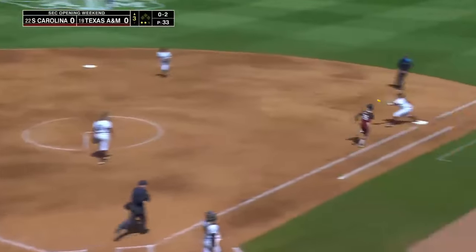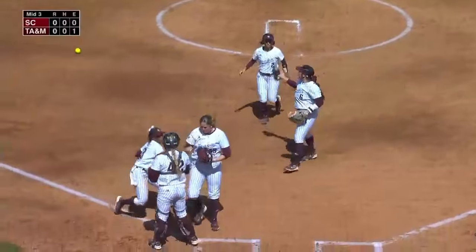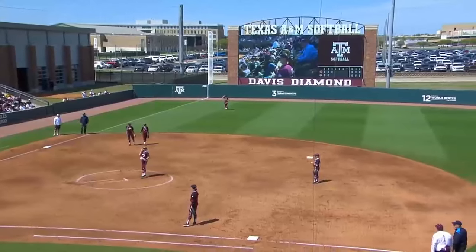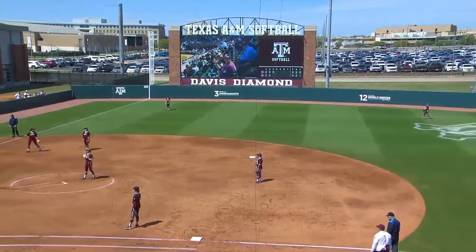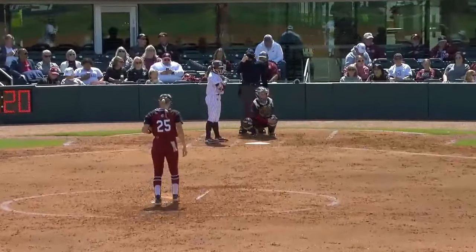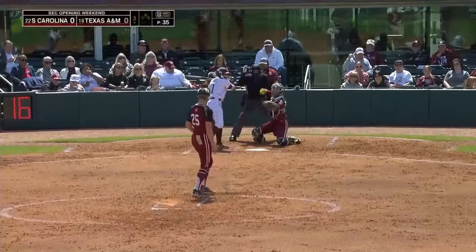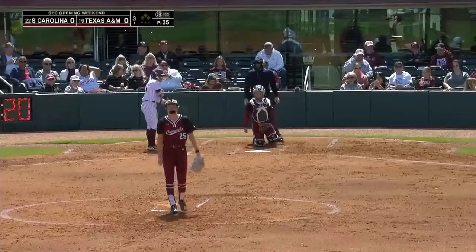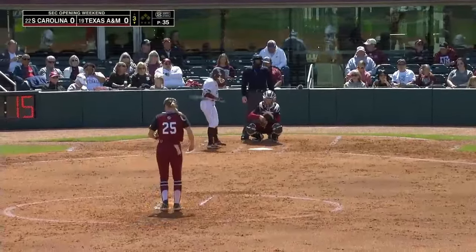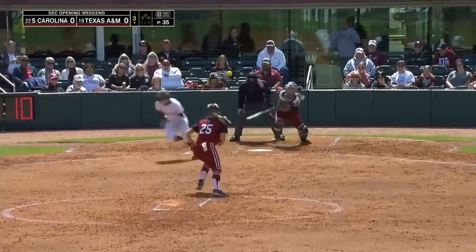Hit hard left side and stabbed over there at third base by Powell. Another 1-2-3 inning for Brooke Vestal. South Carolina sweeping the series in Columbia. They also beat Texas A&M in extra innings of the SEC tournament. And then the Gamecocks' last trip here to Bryan College Station was a sweep as well back in 2021 for the Aggies. And I guarantee it was a point of emphasis for Texas A&M coming into this weekend to try to turn the pages on what's happened the past couple of years.